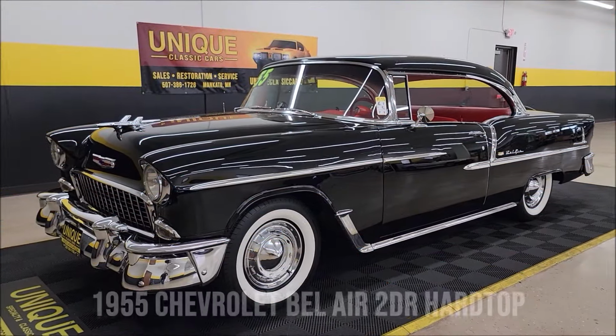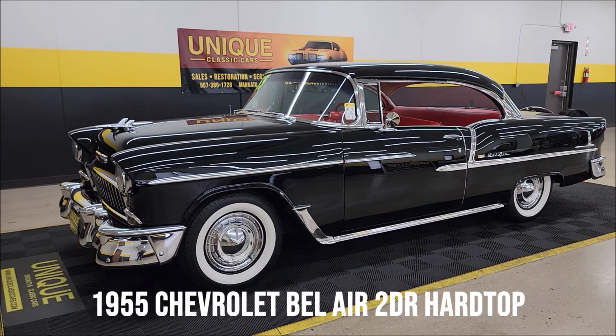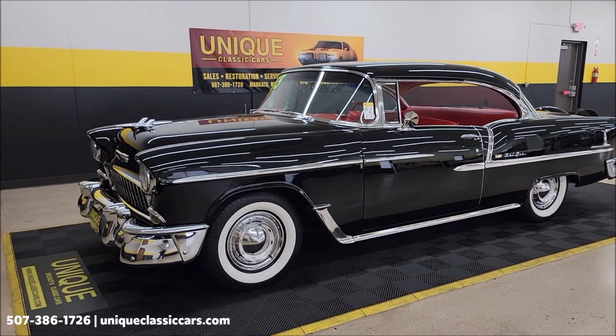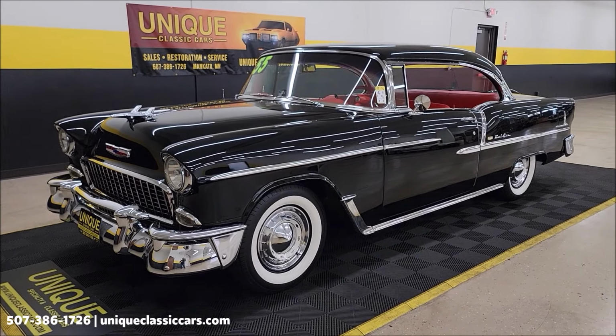All right, Tri-5 fans, here's one to take a look at. Just did it unique, especially in classics. And it's a beauty. 1955 Chevrolet Bel Air two-door hardtop. And this one is loaded with equipment and accessories. Frame-up restoration done approximately 10 years ago is all.